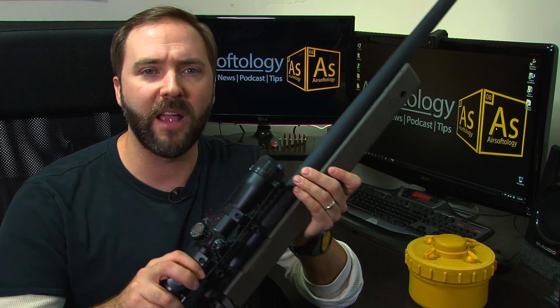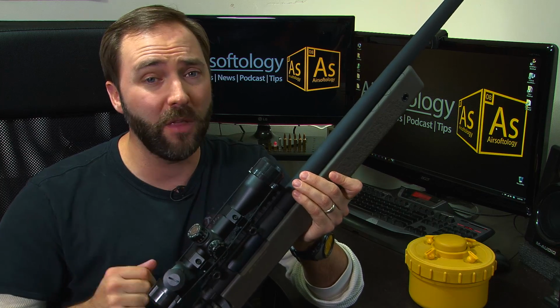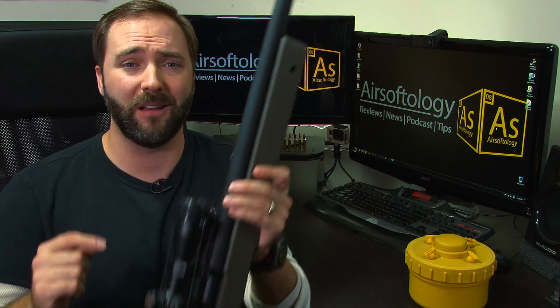It really helps you fine tune those shots and dial them in, especially when those individual shots count. You can't really get a lot of quick follow-ups because you're not using an AEG. So that's kind of my thing.